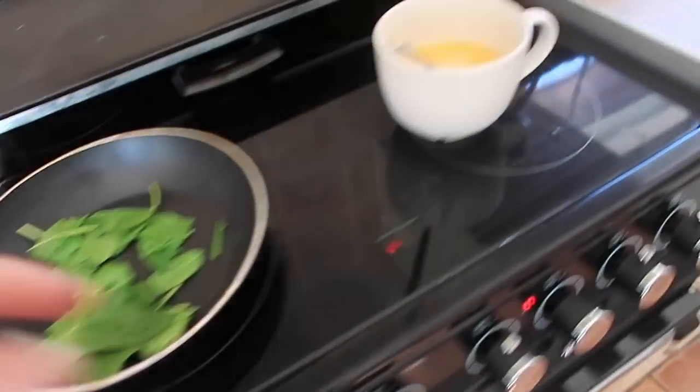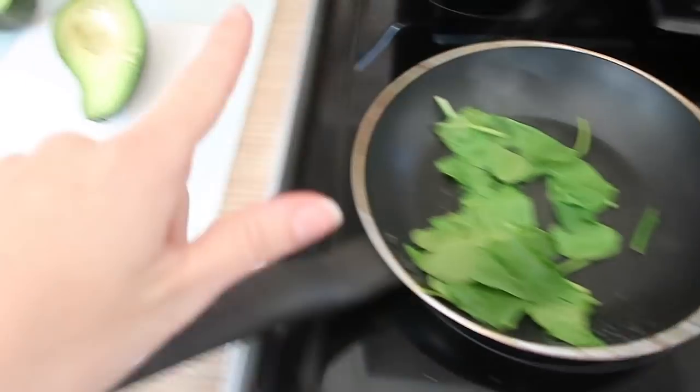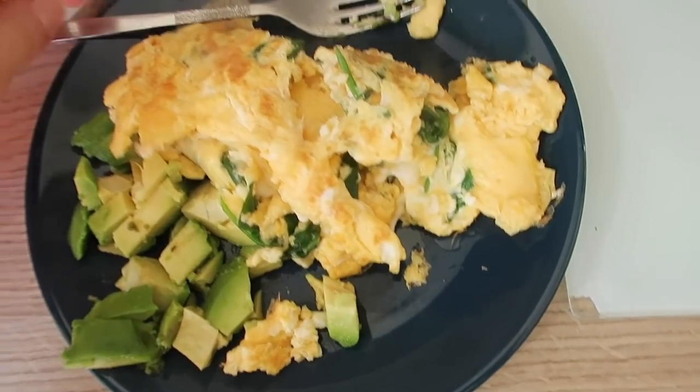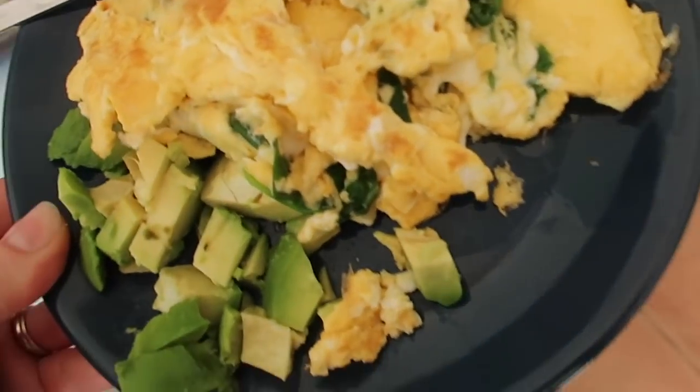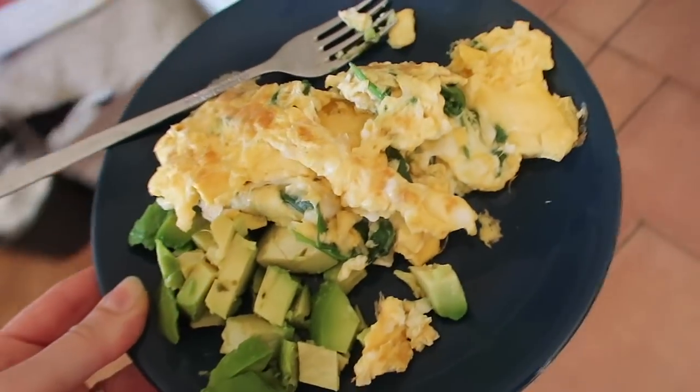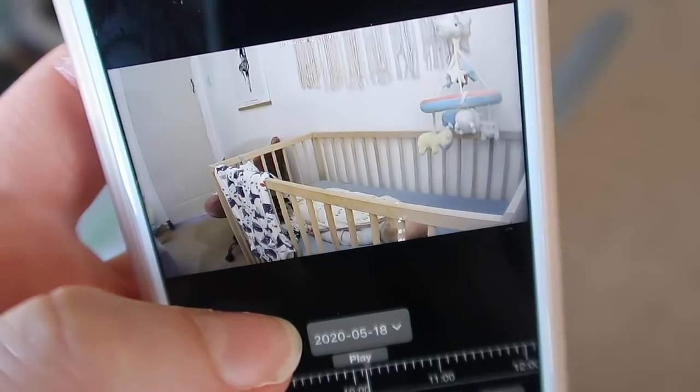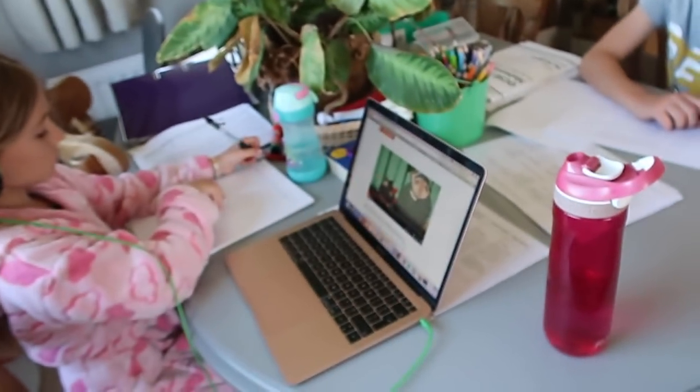I'm just making myself some breakfast actually. I'm having scrambled eggs with spinach, half an avocado, and then I'm just munching on some pineapple. Right, what's the betting that Miles is literally just going to wake up? I just have this feeling. Right, baby still asleep.